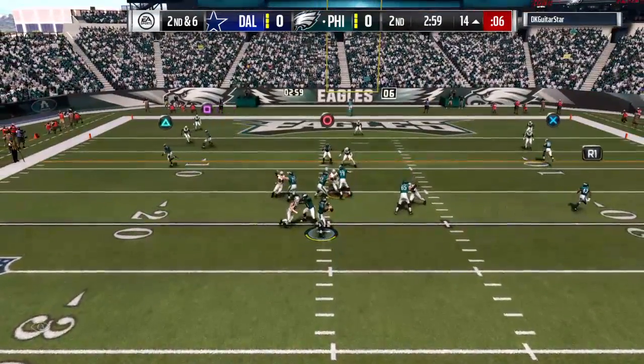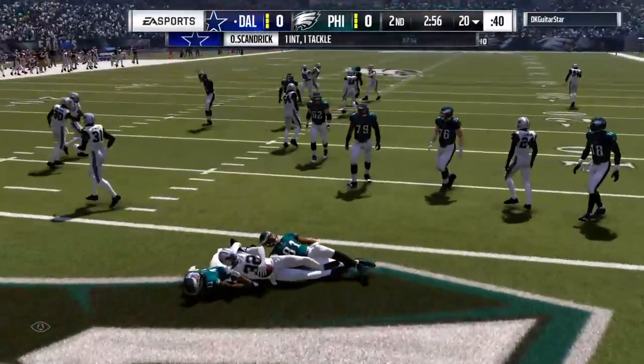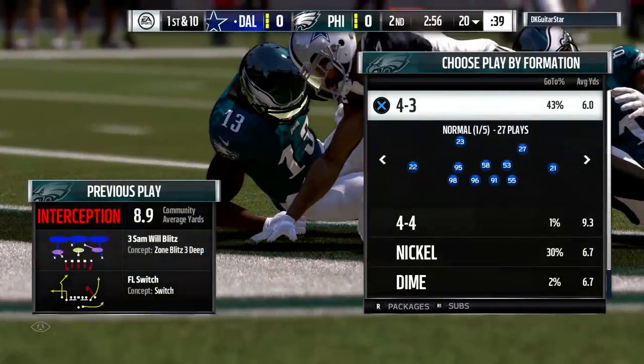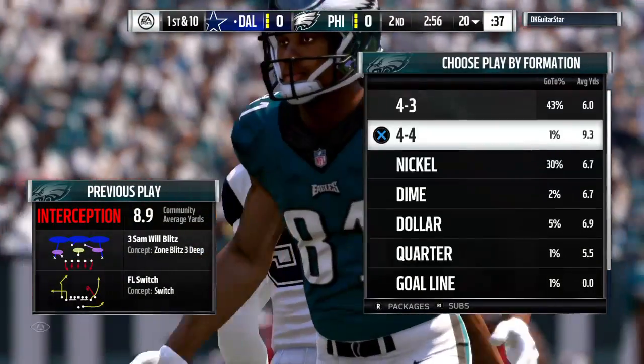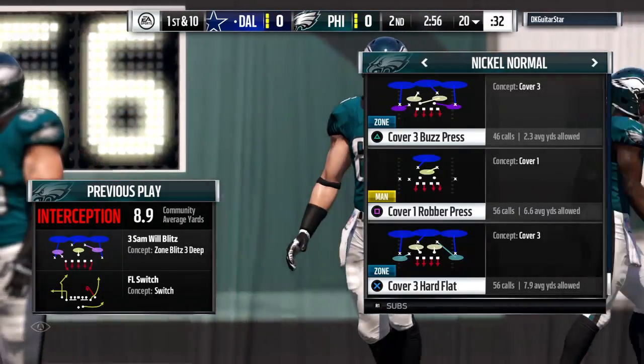On second down, here's Wentz. Looking to hit Matthews, but it's intercepted. Picked off by Orlando Scandrick. And a big turnover there as his guys will get the football back. The Cowboys offense heading back out and ready to go again.